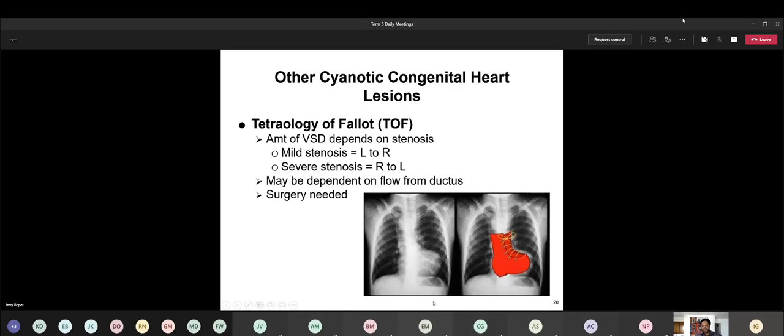And with tetralogy of Fallot, if the ductus hasn't already naturally reopened, they're probably going to need to get some prostaglandins to get it to reopen again. And in most cases, they may need surgery. And as far as X-ray, what is significant, and the MBRC will sometimes check to see if you recognize what a boot-shaped heart would mean on a child's X-ray. This classic shape is usually what happens in TOF.